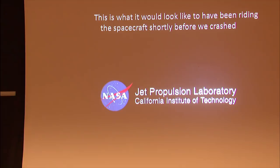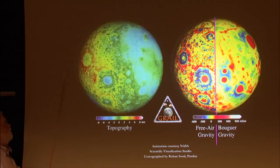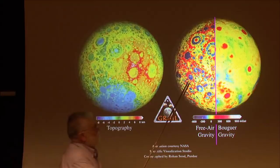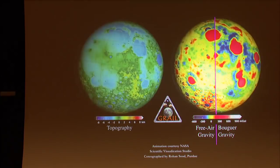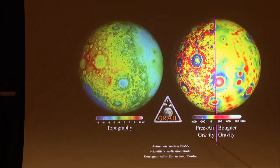Okay, the next images I'm going to show are put together to demonstrate something. This globe on the left is topography of the moon. Blue is low and red is high. On the right-hand side, we see the same longitude. This is the gravity field of the moon that we measured, inferred from the spacecraft tracks, and you can see the high acceleration and low acceleration.